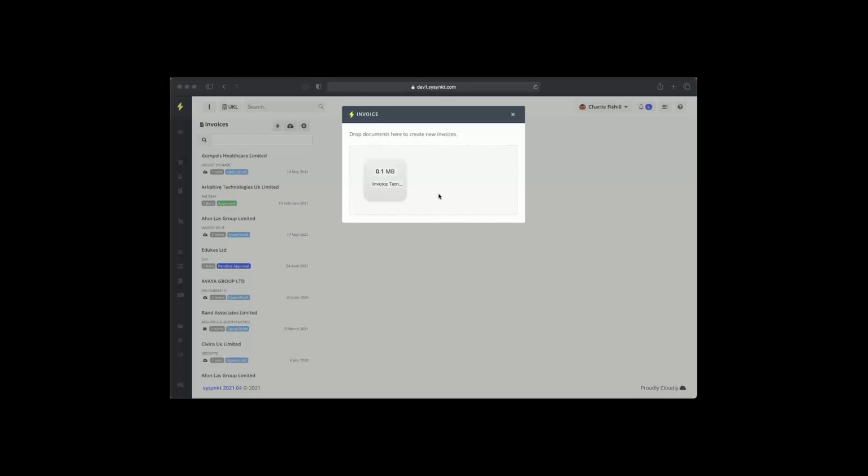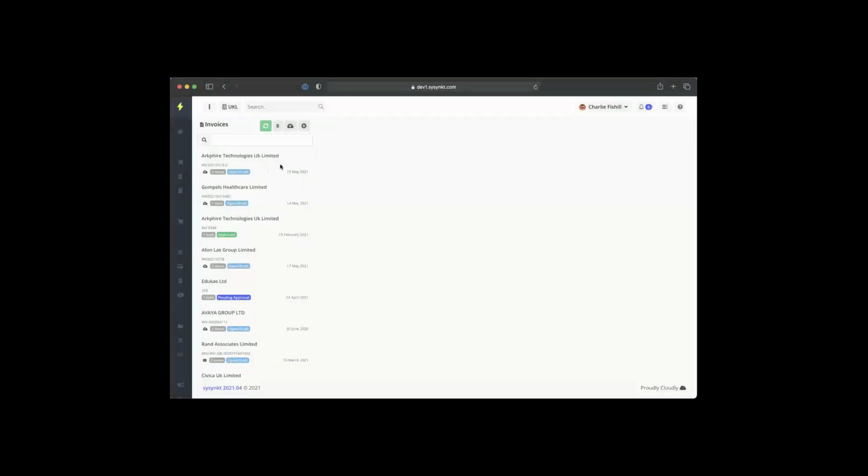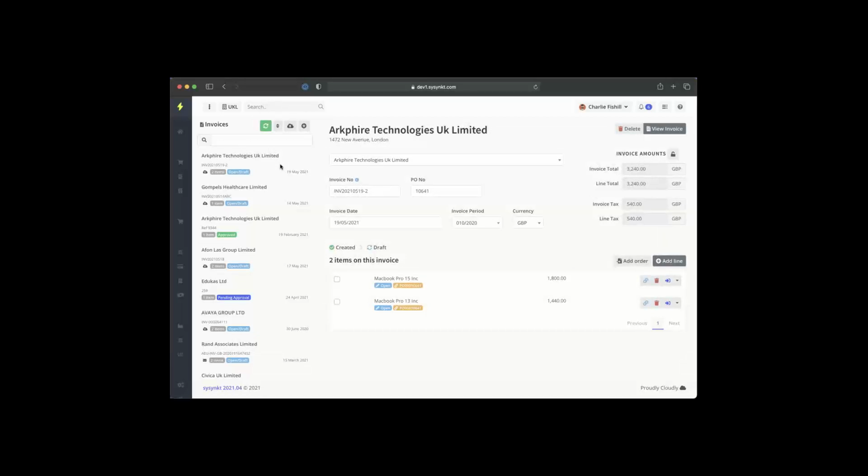That's processing. And we're done. I can see that invoice has just been added to my list. Great, there it is. So what's happened now? That invoice has been entered into Sysynkt. It's been processed. And then we've used the AI system to read and parse that document and extract the key bits of information from it. For example, invoice number, PO number, dates, values, etc. It's no smoke and mirrors. It's picked that all up straight from the invoice itself. In fact, I can even see that original invoice by clicking View Invoice here.